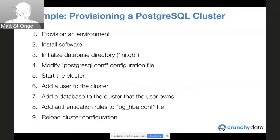When you start the cluster, it's probably not ready for prime time yet, because the only user you have available is your superuser, and you should not let your applications connect as a Postgres superuser. Takeaway number 2 for this talk: do not let your applications connect as a Postgres superuser. So you're going to add a lower privilege user to the cluster. Great. But now you need to make sure that the user has a database to work in. They're not going to be connecting to the superuser or the primary catalog database. So you create a database, and you give that user ownership.